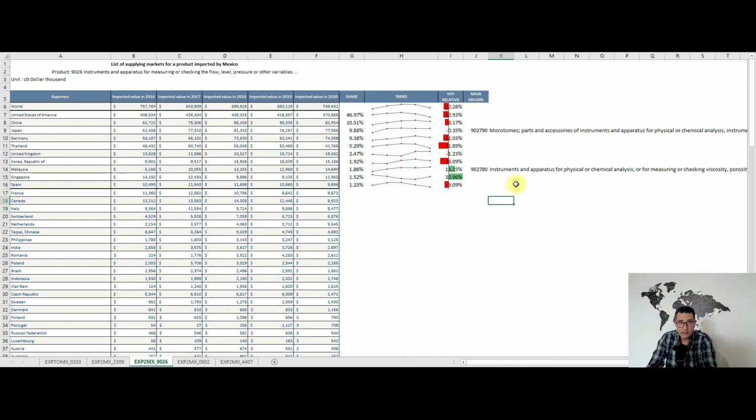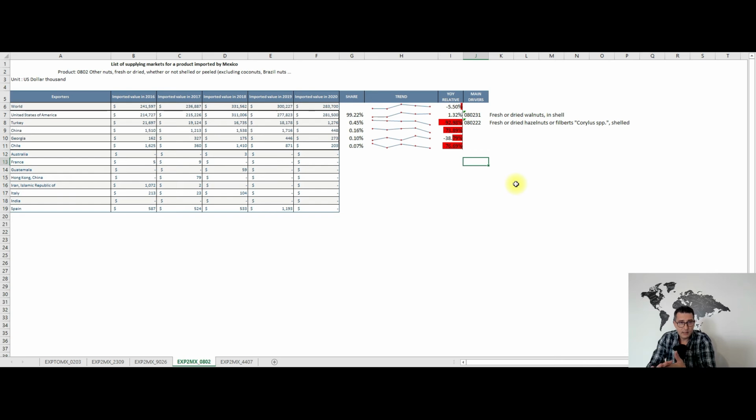And with this being covered, I will jump on to my next product recommendation, which is coming from chapter 0802. So other nuts, fresh or dried, whether or not shelled or peeled. And we see that in 2020, the total imports were close to $284 million, a 5.5% decrease from 2019. And we have the United States, Turkey, and China with the biggest export figures towards Mexico.